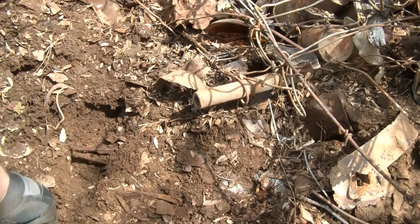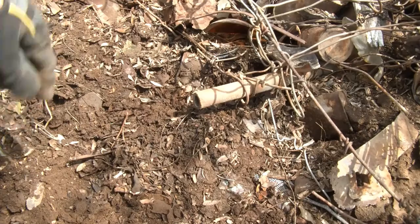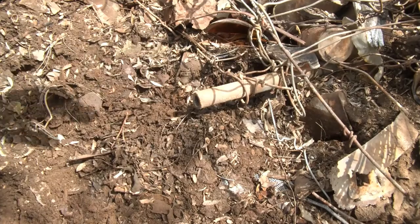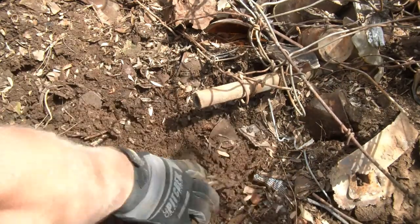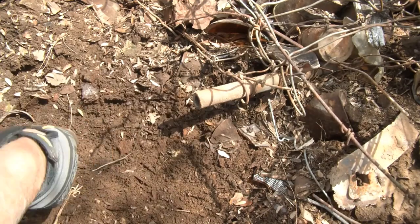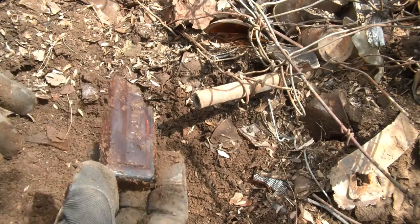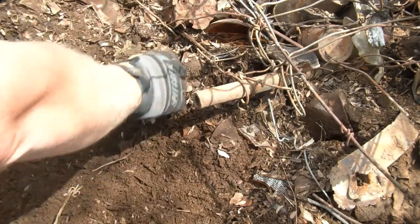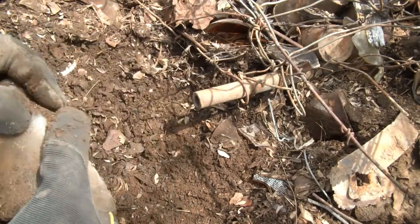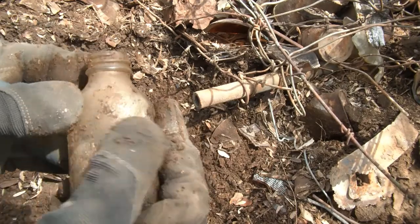Melted. Let's see. Was there anything else I saw here? Big old piece of a stove or something. Should have brought my little hand rake. Something from New York, but it's broken. It's a screw top, got an interesting texture to it.